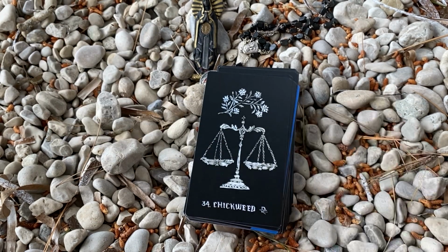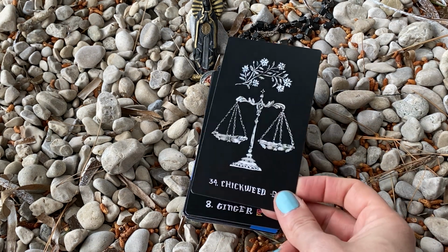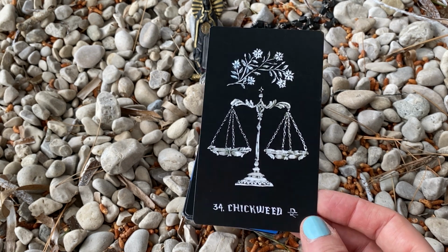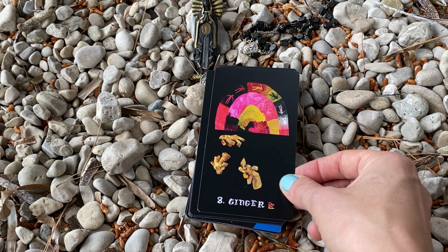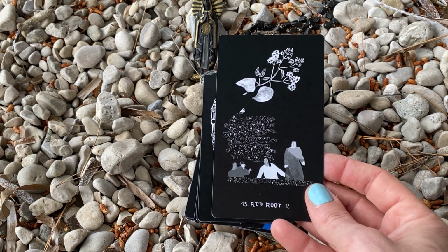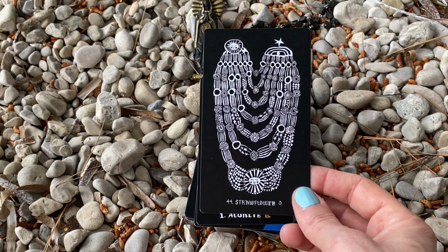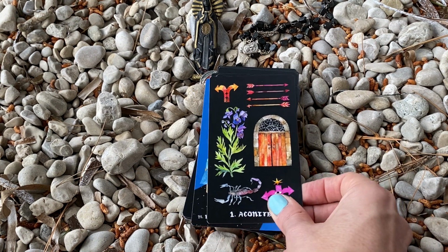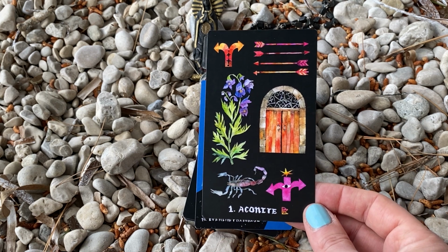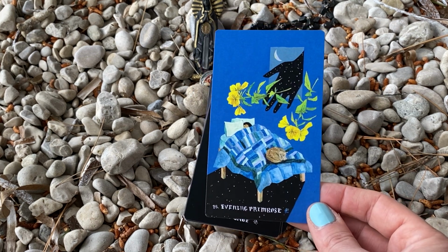The cards are flexible, you can easily shuffle them. They're not heavy, they're not too full on. Easy to use. Chickweed, I love chickweed. Interesting that they put scales. Ginger. But if you love plants, I think you will really enjoy this deck, because Red Root, it has a lot of plants, right? But also this artwork is just beautiful, really stunning. Some of the plants they used, I don't actually know, like aconite. Maybe I know how they look, but I never learned anything about them, so it's going to be really cool.